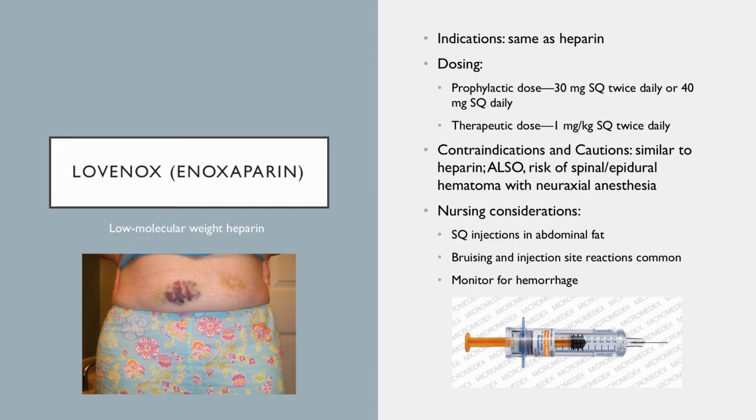So the indications are the same as heparin. Remember, a prophylactic dose is 30 milligrams sub-Q twice daily or 40 milligrams sub-Q daily. The therapeutic dose is 1 milligram per kilogram sub-Q twice daily in adults. Contraindications and cautions are similar to heparin. There's also a risk of spinal and epidural hematoma when somebody's using Lovenox. So, you know, we're careful to avoid those situations. Okay?